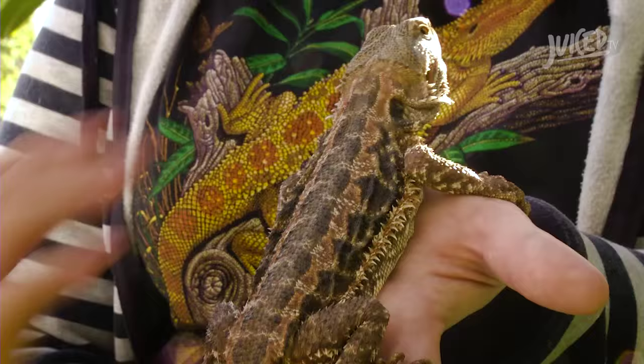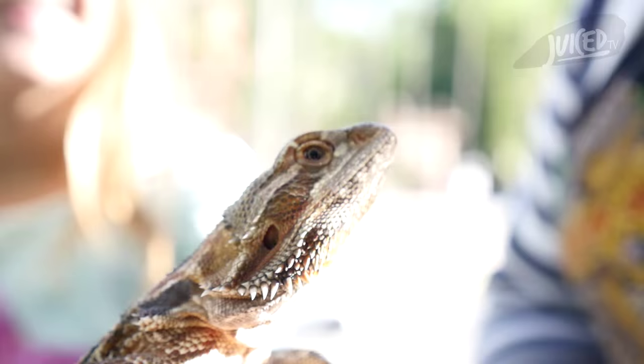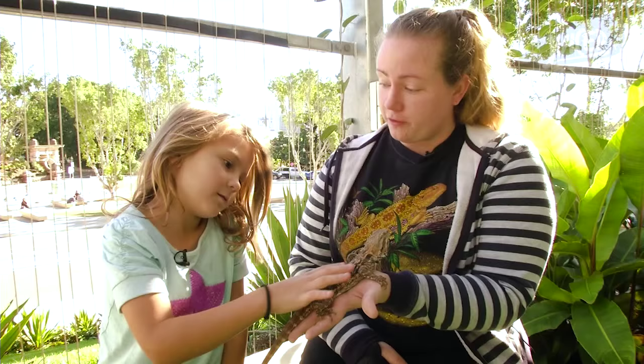Why are they so spiky? Well, she's so spiky because it helps keep predators away. So it helps keep away things that want to eat her, and it also stops her from losing too much water.